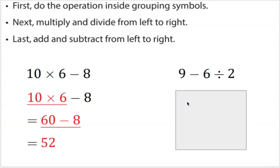9 minus 6 divided by 2. So for this one, again, I don't see anything from my first step. I don't have any grouping symbols, so I go right to my next part. Multiply and dividing. And again, the answer to that is yes, I do have that step, and you can see it right here. So you should have either underlined 6 divided by 2. Some people circle it. If we were in school, I'd put a box around it. And again, that's going to be our first step.